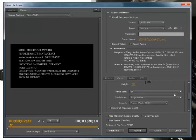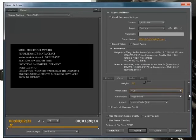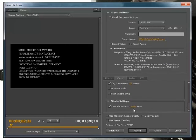And here's a big one. We want to change the frame rate from 24 back to what we need, which is 29.97. Now there's one more thing that we're going to need to change, and that's our bit rate. You'll see that the bitrate data limit is set to 6,000, and we need to change that to 10,000 kilobits per second, or 10 megabits per second is what it also means. And that's pretty much all of our settings here.